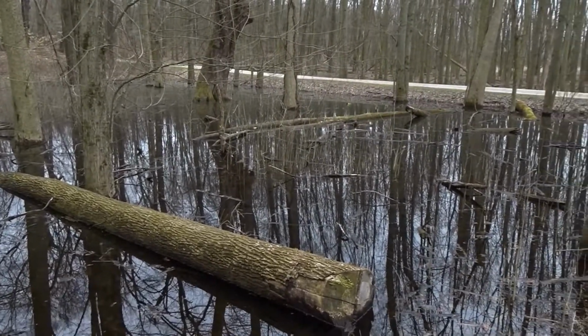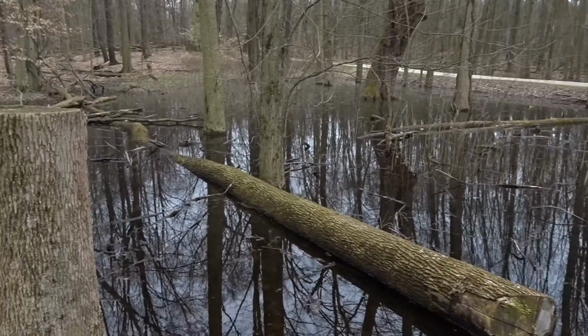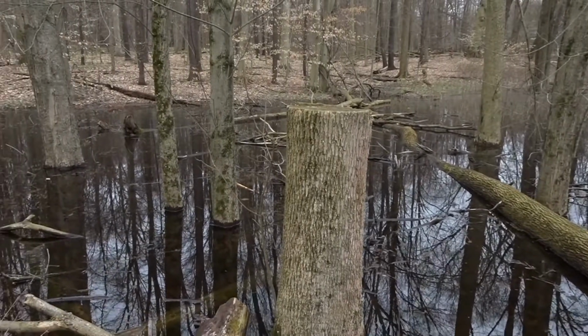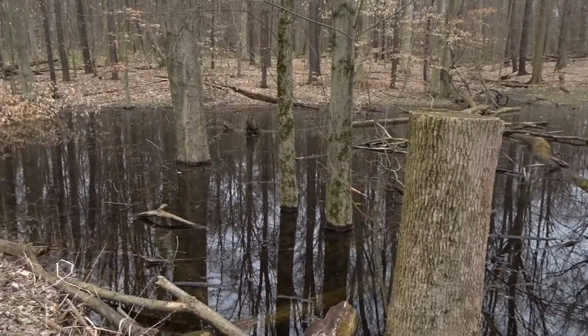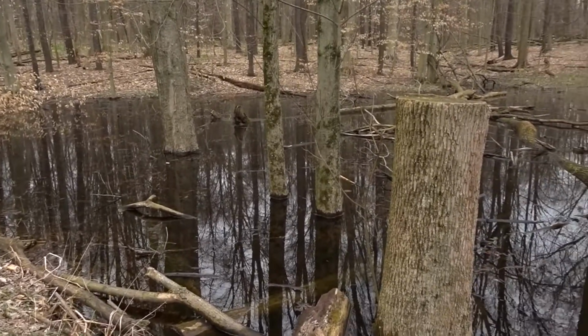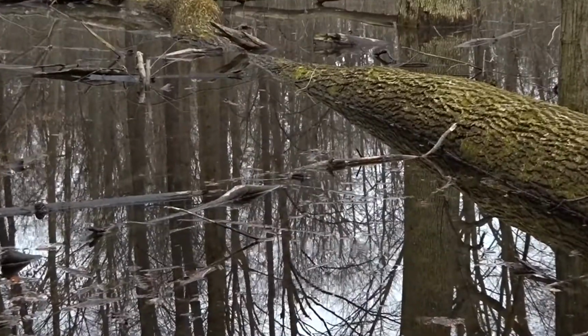Since they are temporary, there are often fewer fully aquatic predators like fish that might eat eggs. This has resulted in many things specially adapting to life in these temporary pools where they can perform important tasks like laying eggs with added safety. Today I want to share with you some of the awesome things that we've recently found in our vernal pools.